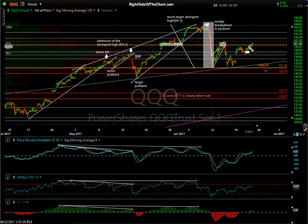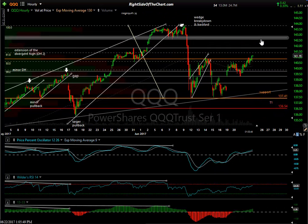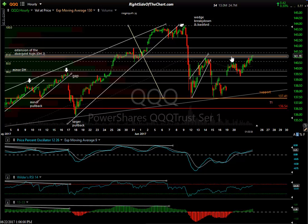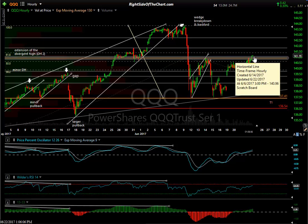So here's where we are today. We were challenging that resistance. We're right around it, right around the 141 level, and so far we've popped above it. But again, this is on an intraday basis. Let's see how we close the day. Do we close the day above this level? I can move that line up just a hair to match that previous reaction high, and it's right around 141. So let's see where we close there.